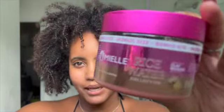So before we start, I have a couple of tools. I'm in the shower, so it might be echoey, but a couple of things that I'm using for my hair. I'm using Jamaican castor oil strength by Shea Moisture. This is my go-to. I use this all the time. I don't use conditioner. I will be using the rice water collection by Mielle Organics.